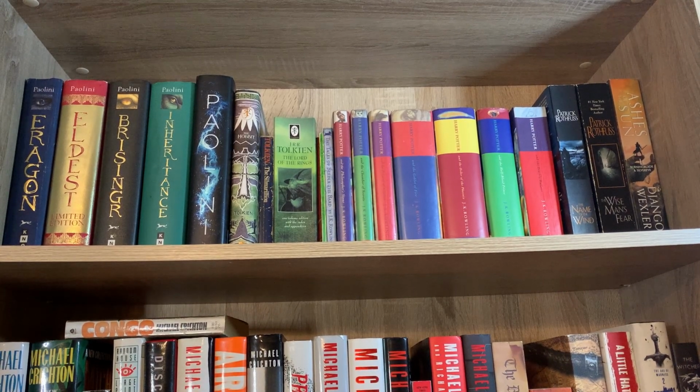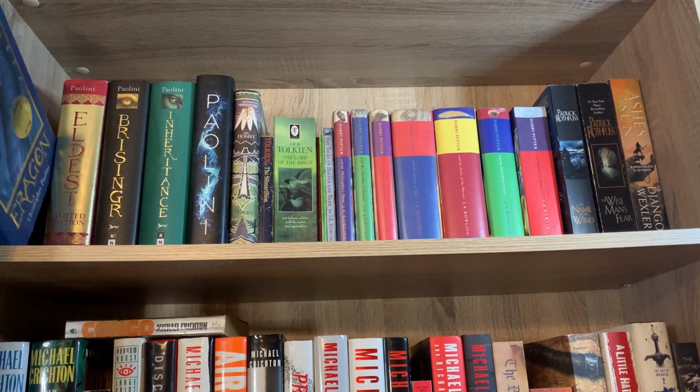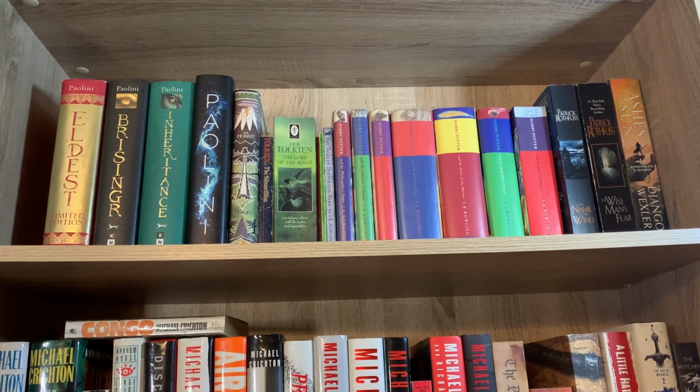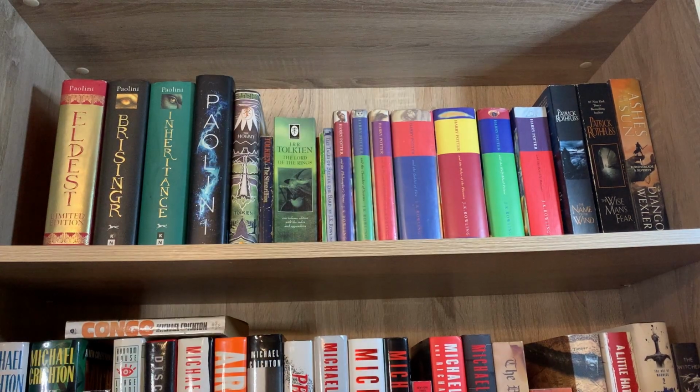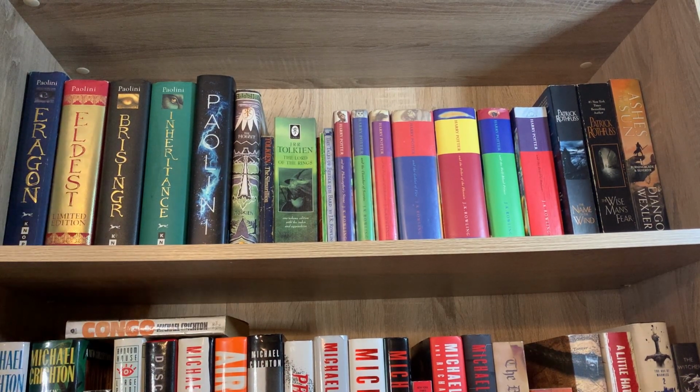This shelf is really where I got into the fantasy genre, starting with Eragon. This is the first fantasy book I ever read, and man, did I read it. This one is actually a signed copy. I went to the release for Brisingr, which is this copy of Brisingr here on the shelf, and I got this one signed. This copy of Eragon is my first copy that I read.